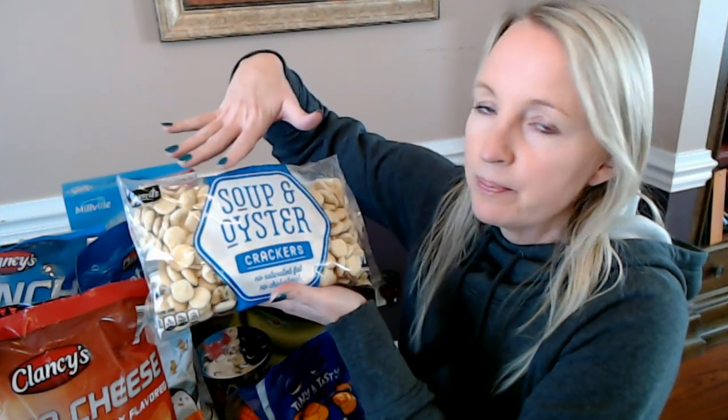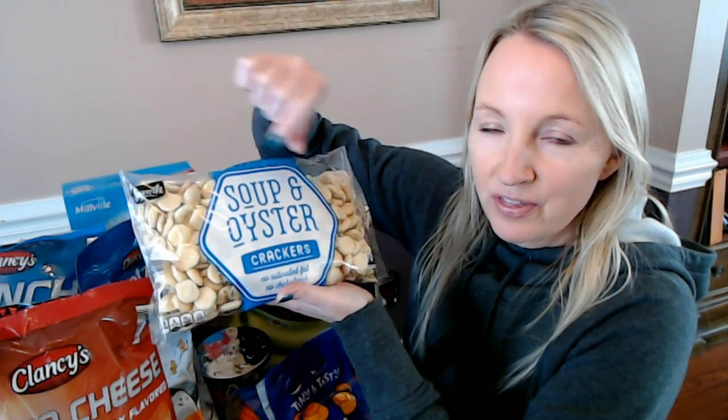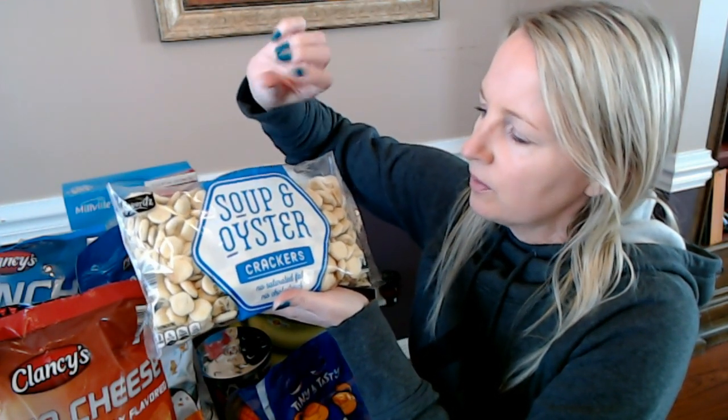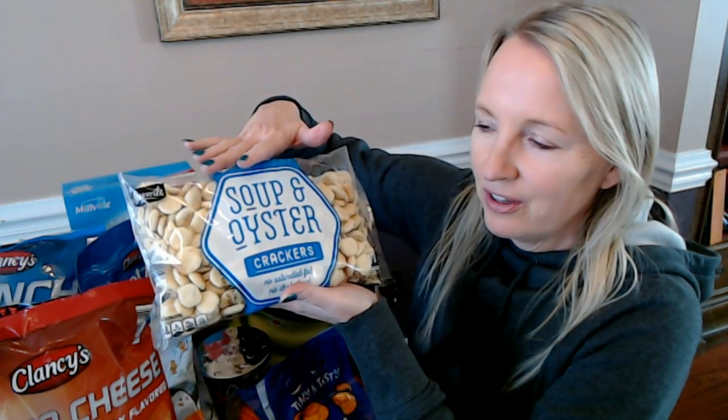I love these in chili. So if I make chili, I like to put some grated cheddar cheese on top and let it melt. And then I put a few of these on the top and can just kind of mix them in. Oh, it's so good. I mainly like them in chili. They're okay for soup. But the only thing is they're kind of hard and they don't really soften up much. And for some reason, I just like them better with chili. I think they're really good.